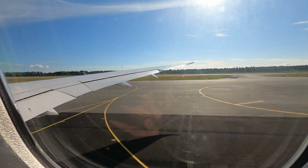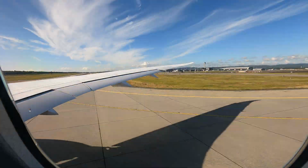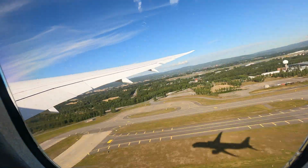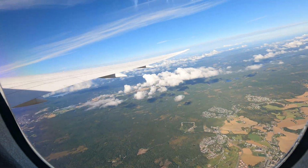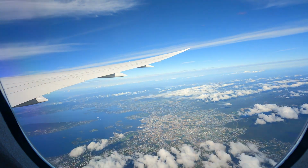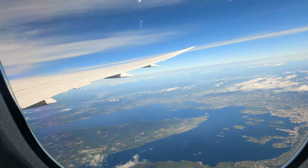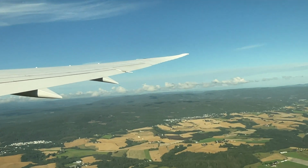$129, which is pretty good if you only fly with a handbag and you do not have high expectations regarding in-flight entertainment, and you do not wish to have a meal on board. And you should also know that they won't give you free water, so they do not have free drink service. You have to prepare with your own.